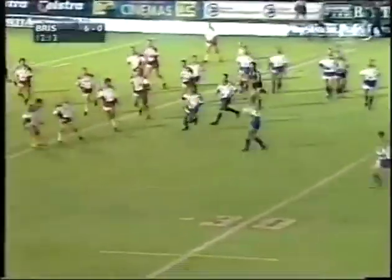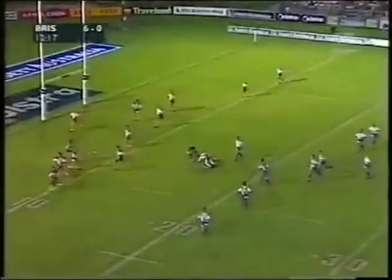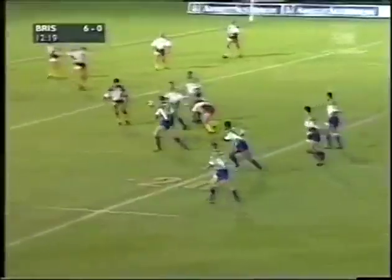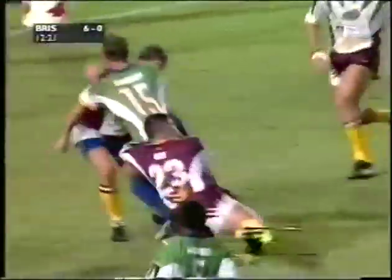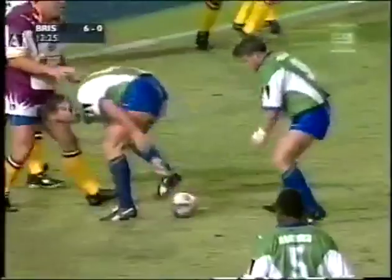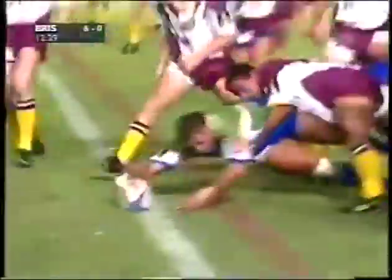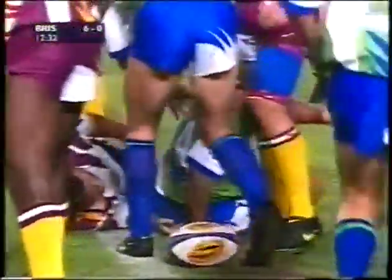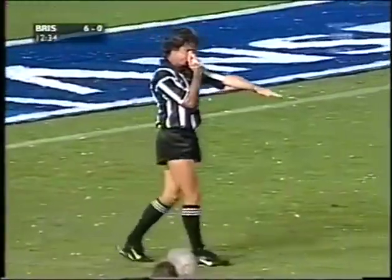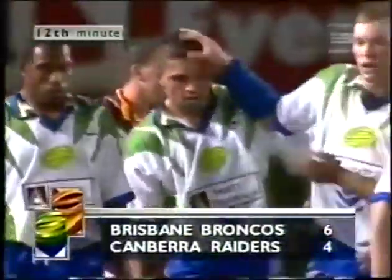respect the possession. Ruben Wiki running off a Laurie Daly pass. Takes it inside the red zone. This is Kennedy. Very close to the line. Canberra with David. He's over. I don't think so, but it was pretty soft in the final analysis.